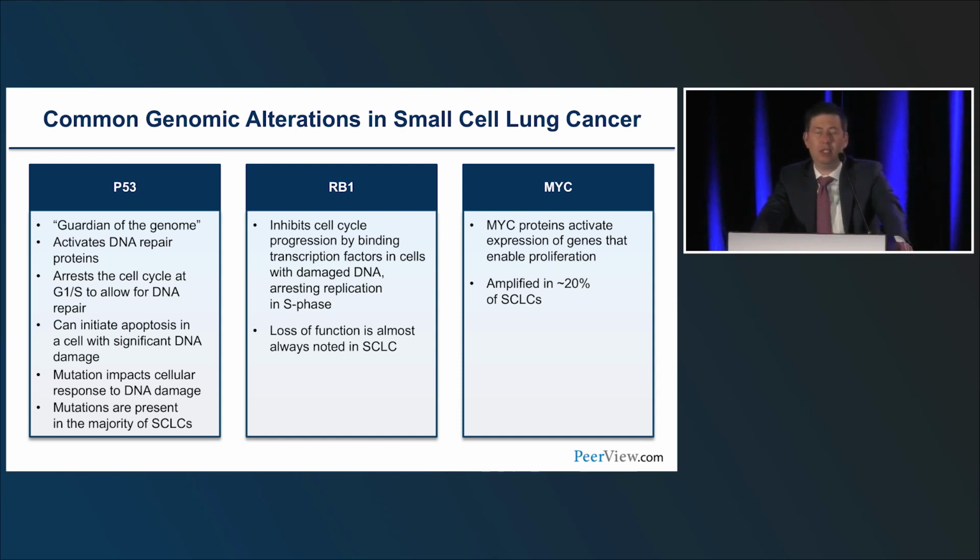As far as the common genomic alterations for small cell, P53 and RB1 have similar functions in that the two of them really serve as brakes in some way for stopping the replication process to allow for repair of the DNA. And so it helps prevent passing on these mutations that occur in the process. And so when those are not functioning, it's essentially like the brakes not functioning.